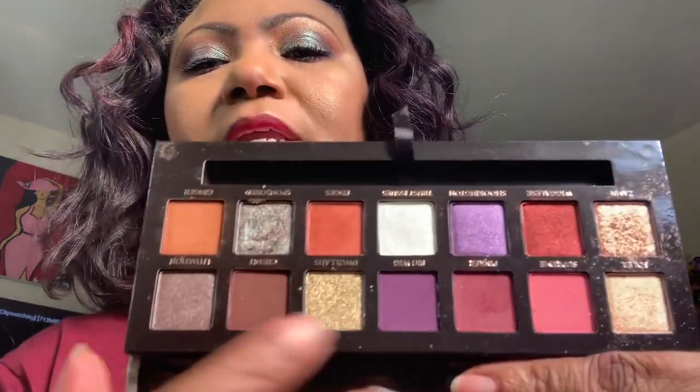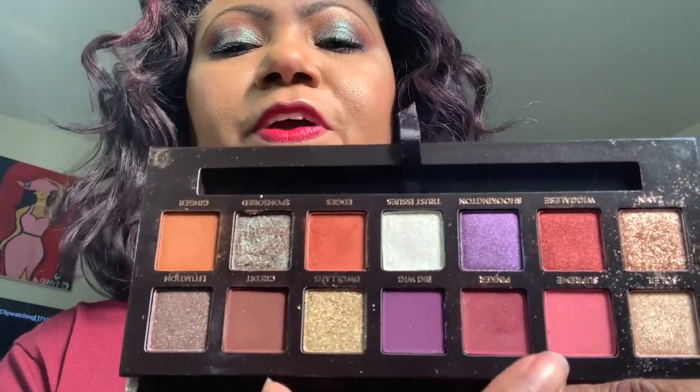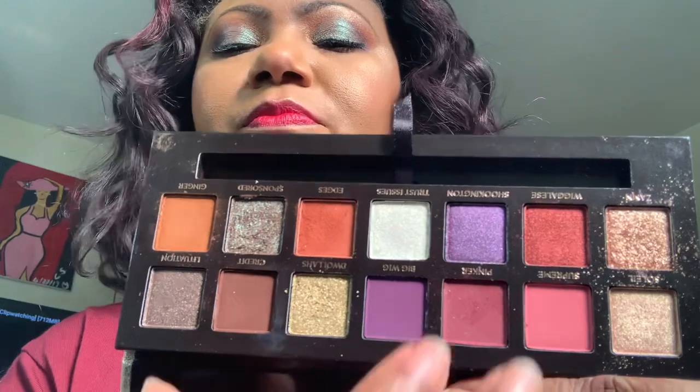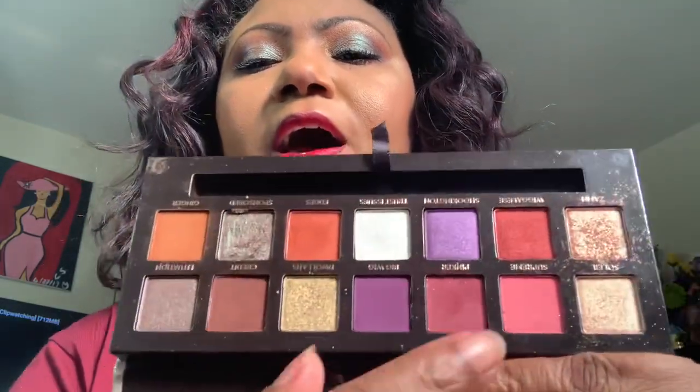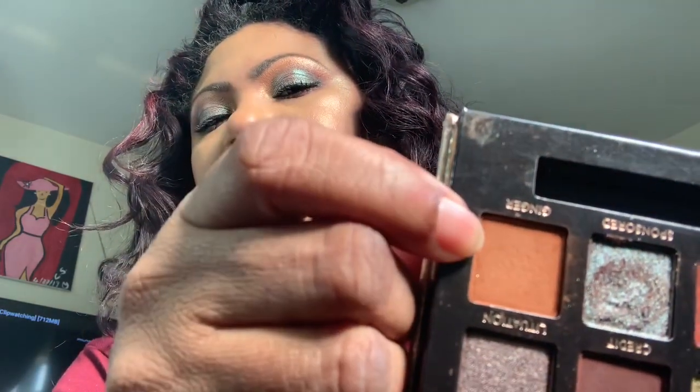I just think it's too much of a dark palette for me. And when I say dark, I mean too many dark shades. Even the pink here is not a favorite. These two are not favorites, so they're not likes of mine. I have tried to use this one and it turned out to be totally something different on me than I expected. I do like ginger. I think it's my favorite out of the whole palette.